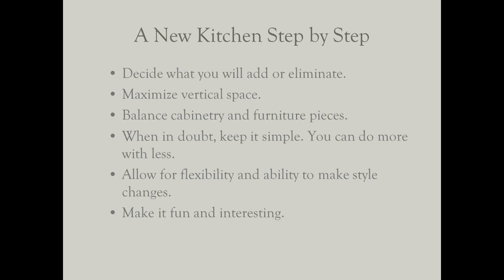So the new kitchen, step by step, you've got to figure out what you're going to add or eliminate, and you've got to make the most of the vertical space, and think about mixing cabinets and furniture together. And without a doubt, keeping it simple is more successful, because if you have less, it looks better instead of too much, which is visually unappealing. Allow for some flexibility, and that way you can make your style changes and make it fun and interesting.